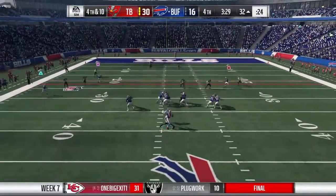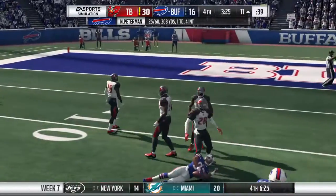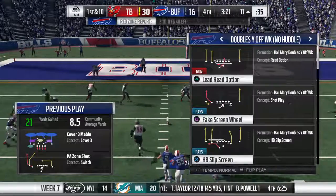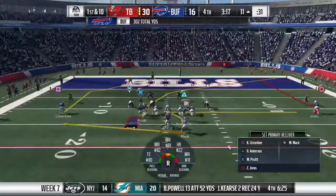Here we go, Peterman on fourth down. And he gets this one all the way down inside the 15, just shy of the 10. It's a pickup of 21, and it'll be a Buffalo first down.